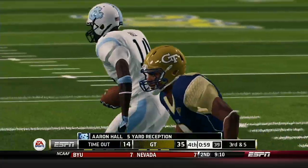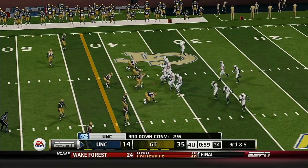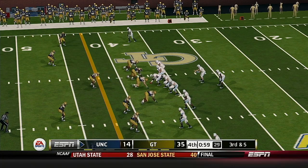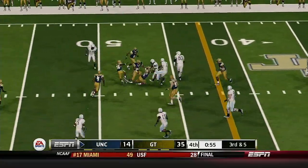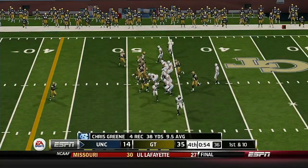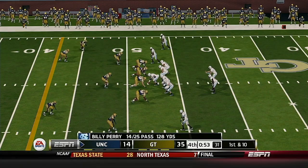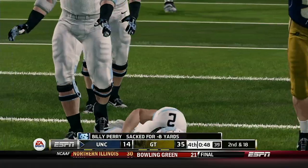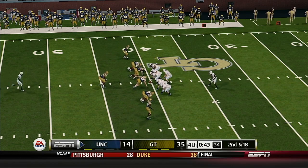Fires it out, and down he goes at about the 37-yard line. Third and five. Ball on the 37. Ready. Fires out to his receiver. Tackle at the 47. The protection broke down. The defense was in the backfield in a hurry, and they brought the quarterback down. Nice play.